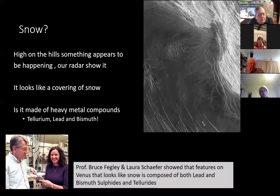Now, another surprising discovery was the appearance of snow on the mountain tops. There's a picture here. It's actually a composite picture of different wavelengths involving radar, showing snow on the peaks of the mountain tops on Venus. But this snow is not made of water ice snow that we would use and throw snowballs at each other with. It's actually made of a ghastly mixture of heavy metal compounds involving lead, bismuth and tellurium combined with sulfur. So things like bismuth sulfide and pure tellurium and other things snow out onto the mountain tops.